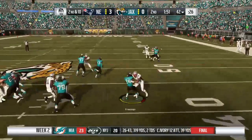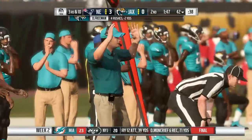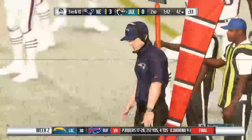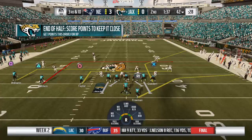On second down, Freeman. And he's going to be met at the line of scrimmage and taken down. The tackle by Robert Quinn. And as a defensive end, getting off the ball quickly, swarming to the football, making a tackle, that's what we saw right there. Yeah, and that's what their job is.